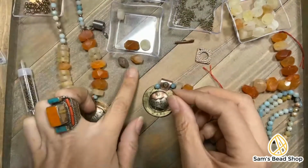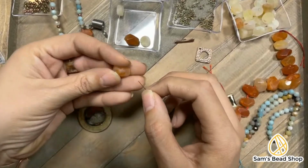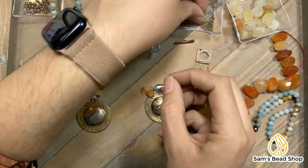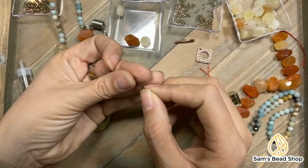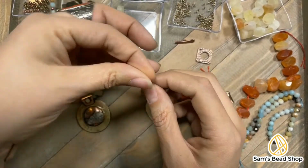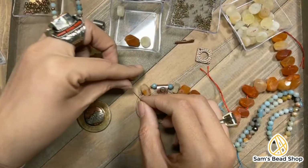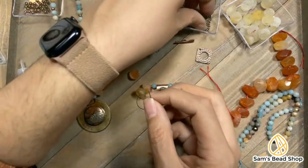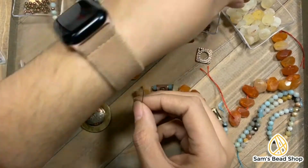And then I saved the smaller ones for this side. I'm going to go into a smaller carnelian, and then we'll do 1, 2, 3, 4, 5 of the citrine. I'm actually really intrigued with this one because I didn't see that one. It almost looks carnelian. Love that it's orange, so I'm going to put that in the middle. Yeah, make a little gradient.